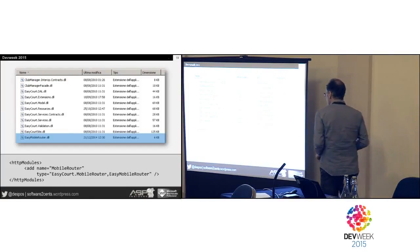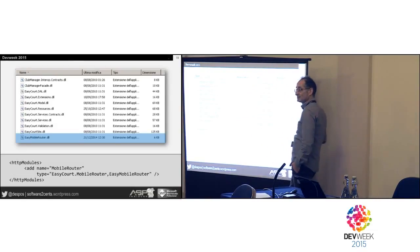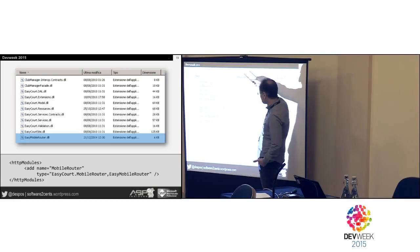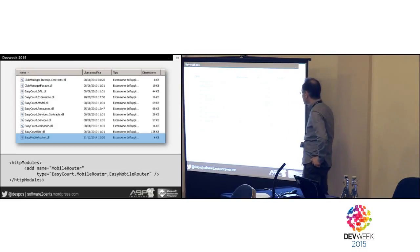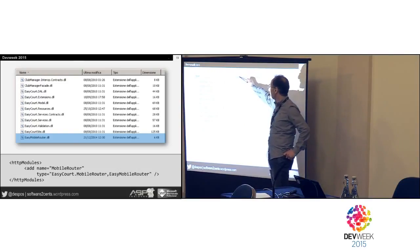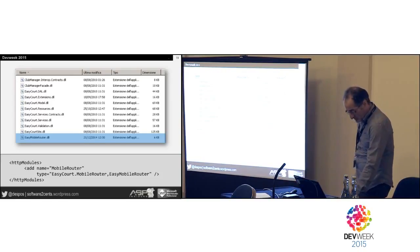And now, this is a screenshot that I took a few months ago. It's a remote desktop screenshot of the IIS of one of the servers that my company has. As you can see, this is the bin folder of an ASP.NET MVC website. As you can see, dates last modified 2010. Okay, for more than 4 years ago.